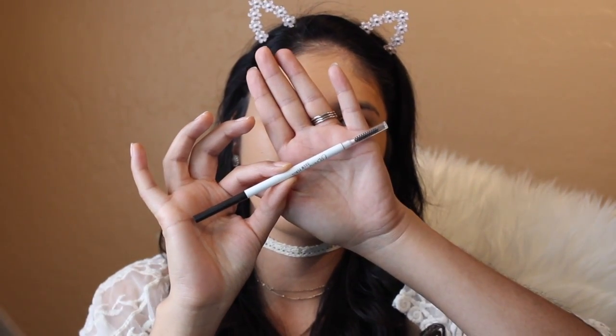Anyways, I'm using a pencil. It's a brow pencil from ColourPop, and the color that I am using is Black and Brown, which is this one right here. And then the other one that I use is the Benefit brow cream gel in the color 4, which you guys see me use a lot. So I'm going to go ahead and use both of these. They are very similar techniques, like I said before, but I will show you how I use one versus the other one.